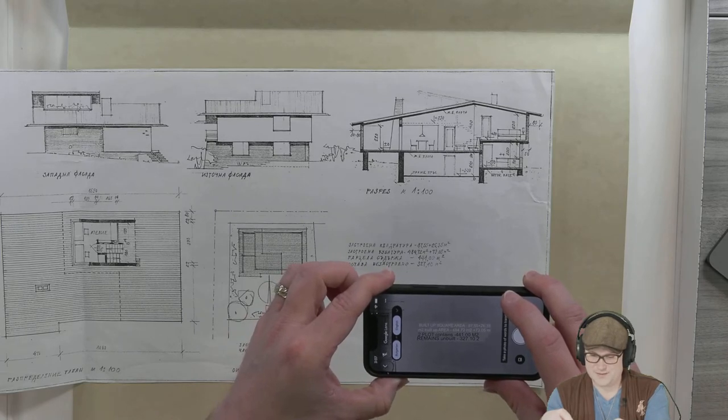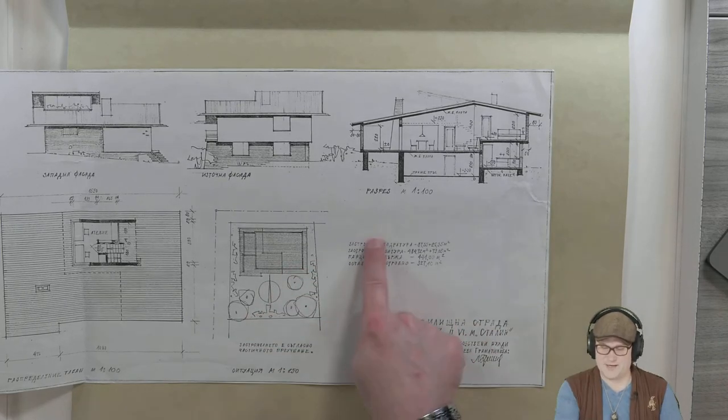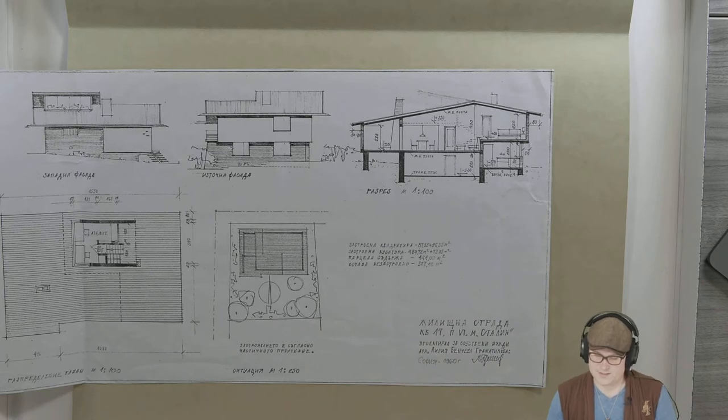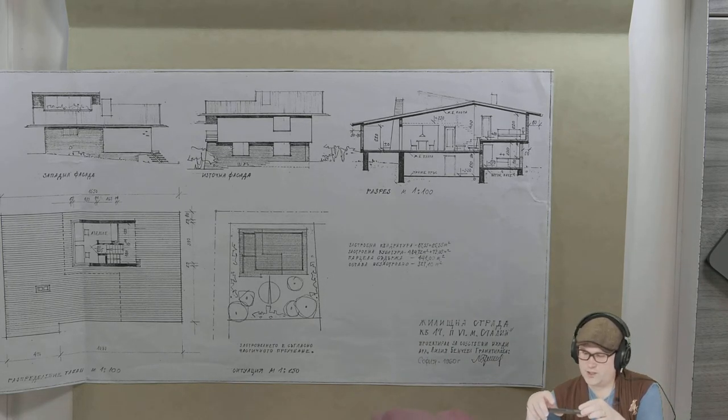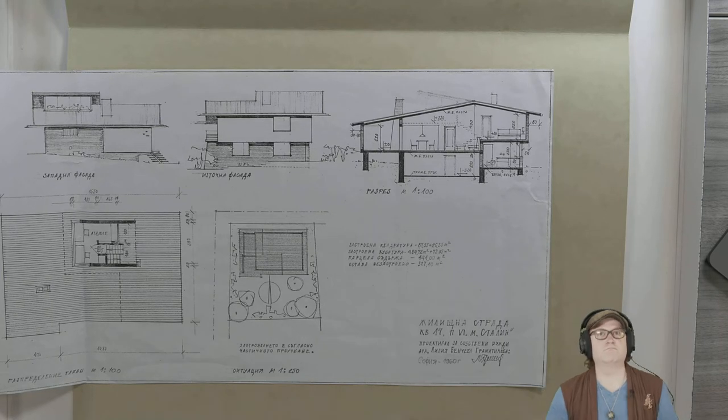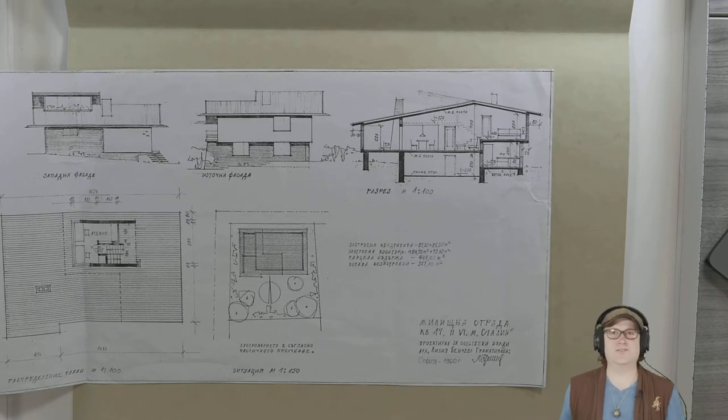Built up square. Okay, so this is like the measurements, the dimensions of the house. The label in the bottom corner gives the address. Designed for own needs by architect Lilia Bencheva Gramatikova, Sofia, March 1960. I think it's a nice house.